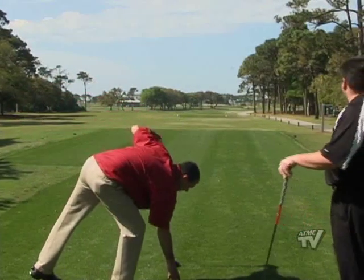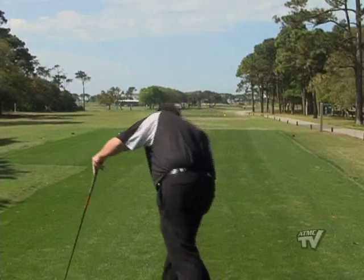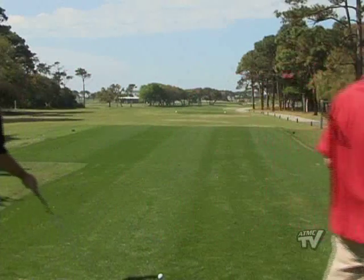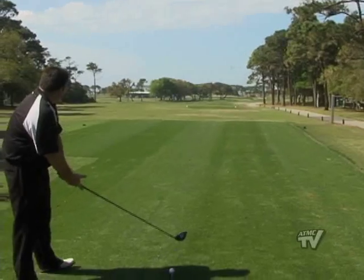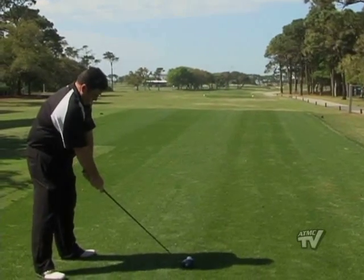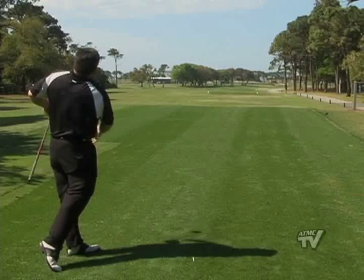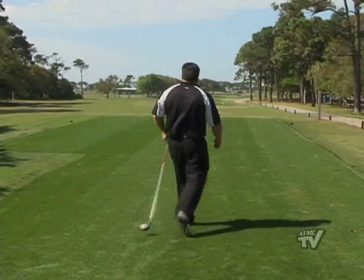That's a pretty good line, isn't it? Yes, sir. You want to take it right there to the left of the park path there. Let's go find them. Yes, sir.